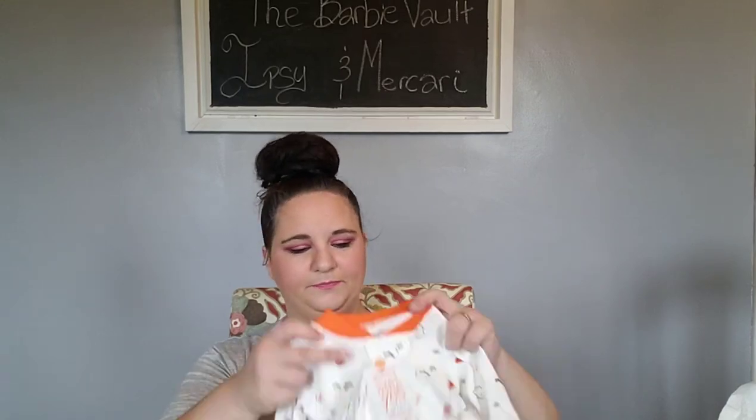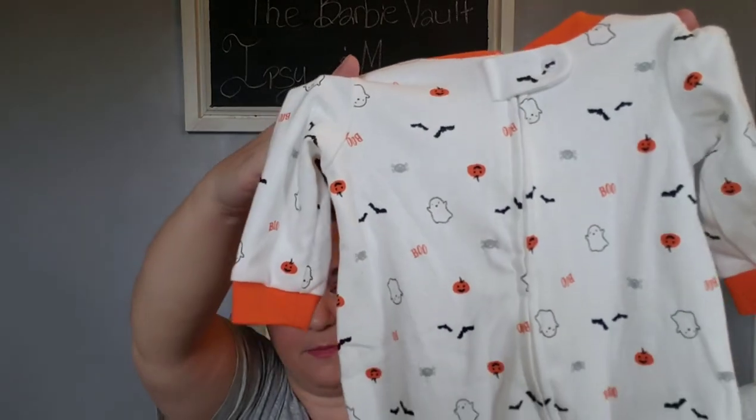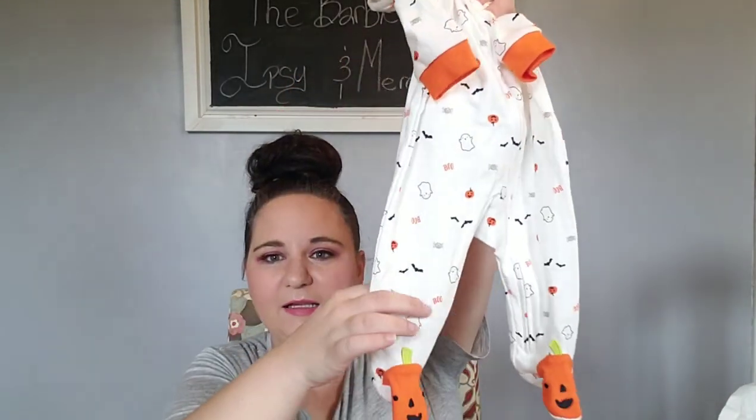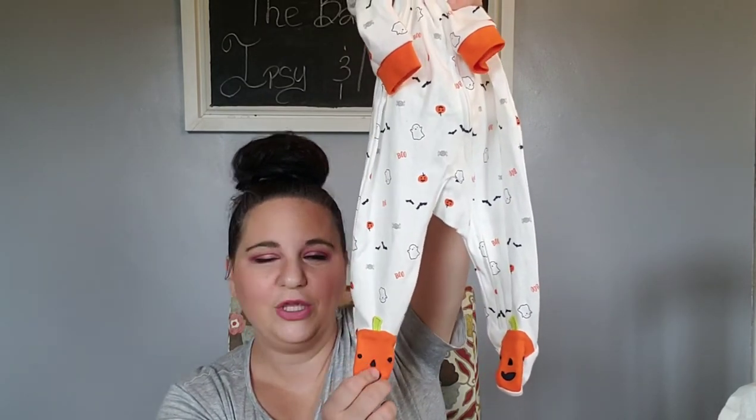Then my last two very favorite items in the bag that I have here is this one. It's got bats and ghosts and pumpkins, and it says Boo, and it's got pumpkins on his feet. Isn't that the cutest ever? And it also comes with a little hat, which is good because it's going to be getting cold. And it is a 3 month.